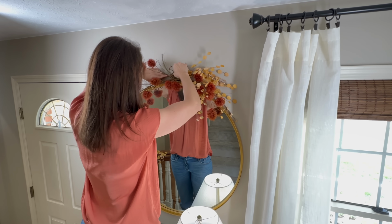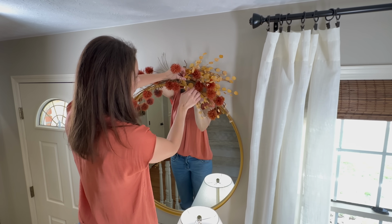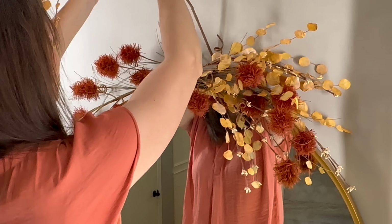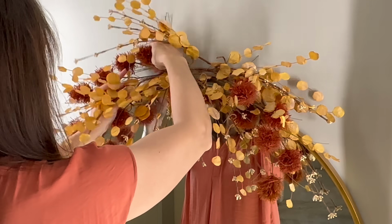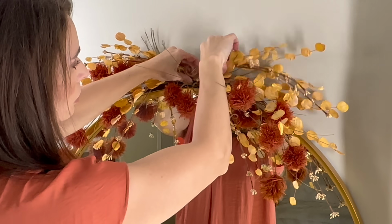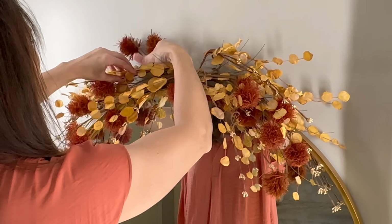When combining any two types of stems, I like to take my time and arrange the florals, combining them together. I like to pull some of the back ones forward. I like to twist them together, pull some forward, backward, always keeping the leaves forward. And I just like it to look more realistic and intertwined, like what you would see in nature.